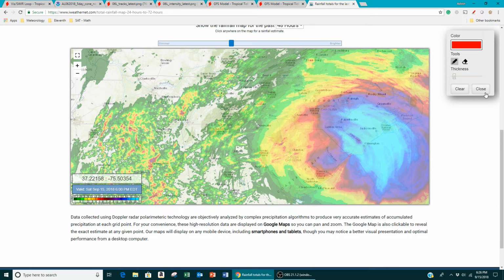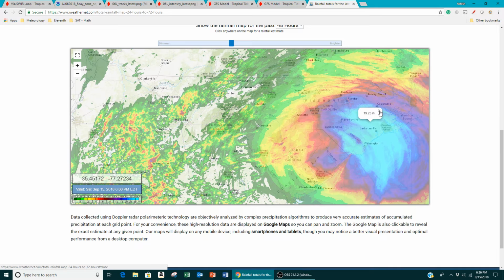As you can see, these areas right here, look at this, 19 inches of rain. Let me pull that, 19.25 inches of rain. That is absolutely crazy. But if you go in South Carolina, except for this little pocket right here that's seen 6 inches of rain, it's a far cry from the estimated 20 inches of rainfall that was forecasted in South Carolina. So they definitely did catch a break.